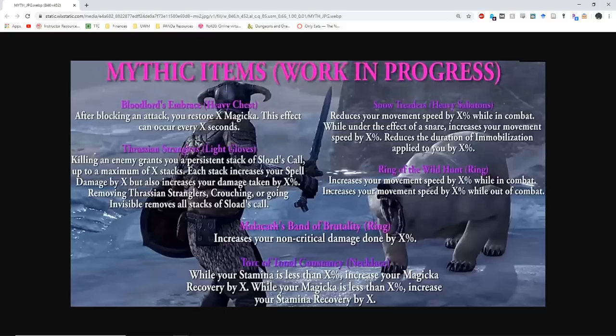So this might be good for those burst scenarios, or if you're in a very highly optimized group, or you really know what you're doing and you're able to avoid any damage that's incoming to you.